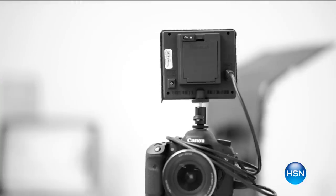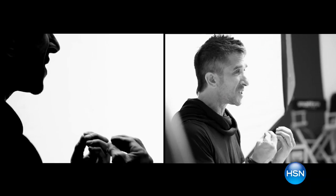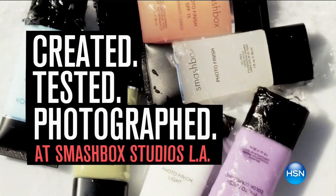And they put on a face. We want to make makeup that solves the same problems at home that we solve here in the studio. This is a real place. We have this makeup we're using on the celebrities every single day. You're getting a piece of that, created, tested, and photographed. That's what's happening here at Smashbox Studios.